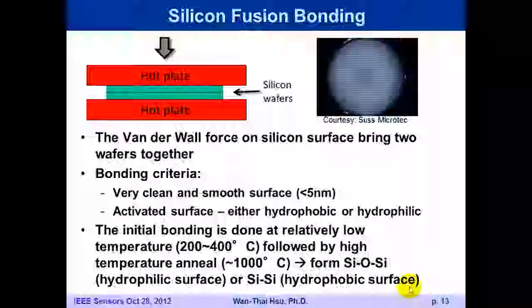And the technology is like this. You put the wafers together in a chamber, right? You pump it down, and place a hot plate. You press those two stacked wafers together at relatively low temperature, assuming your surface is very clean, right? 200 to 400 C level. And after bonding, you take the bonded pair to a furnace and anneal it at around 1000 degrees Celsius. In that anneal, a strong bond will be formed, either silicon oxide silicon for a hydrophilic surface, or silicon silicon for a hydrophobic surface.